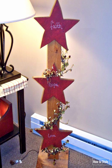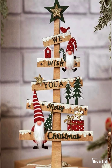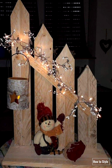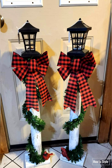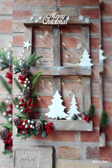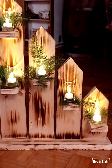The Christmas tree first became popular in Germany. Families would bring small fir trees into their homes and decorate them with apples, nuts, and handmade ornaments. When Queen Victoria and Prince Albert placed a Christmas tree in their palace in the 19th century, the tradition spread across Europe and then around the world.